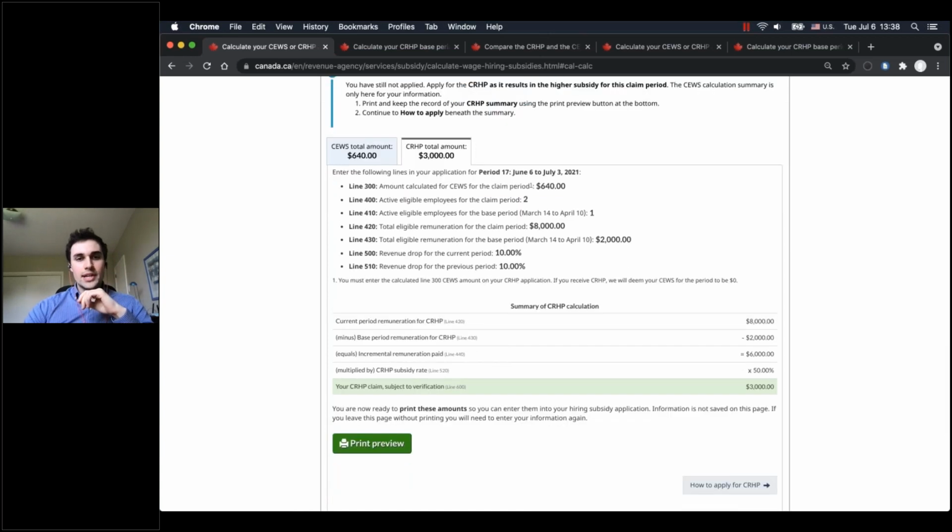So if you look here, there are line numbers, and these line numbers are the exact same things you'll find in the application form once you log into My Business account. And you can see a quick calculation of how much you will get for the CRHP. And the basics of how it works is that it looks at your current, that's period 17 remuneration for the CRHP. This is what you paid both Mike and your new employee, Sarah. It subtracts the base period remuneration, which is what Mike was making back in March and April 2021. And then we're multiplying that by a fixed CRHP rate.